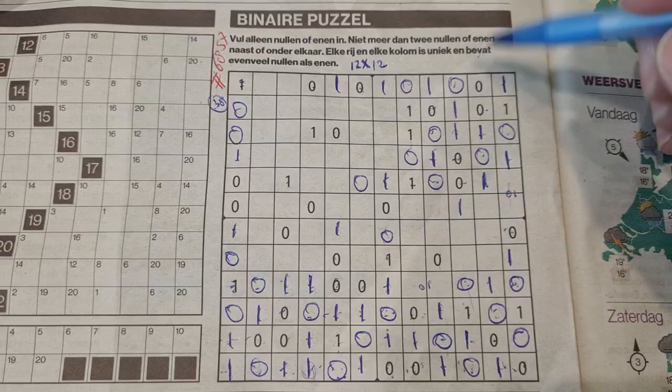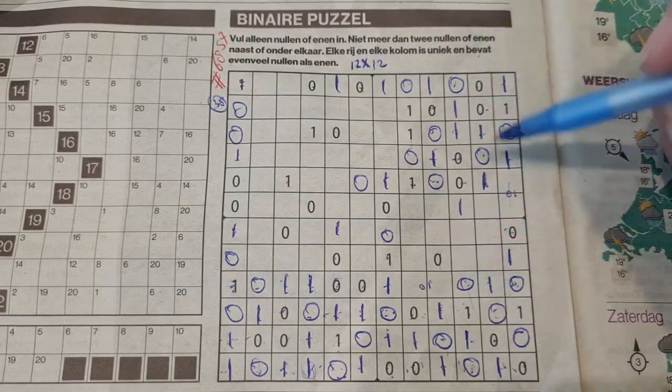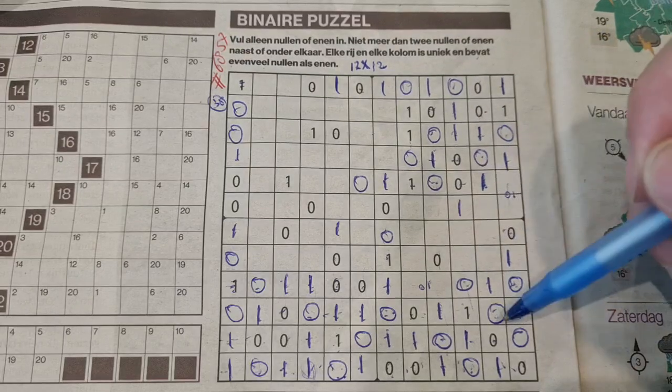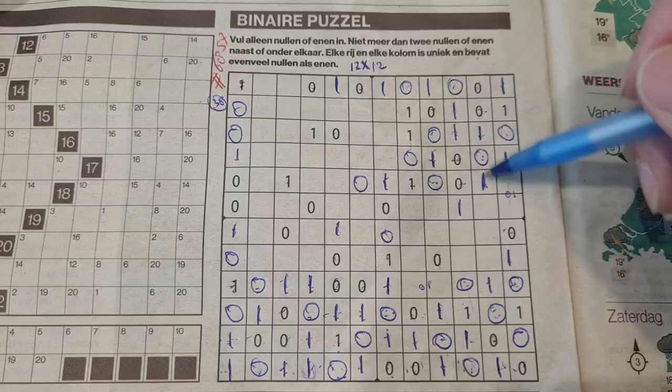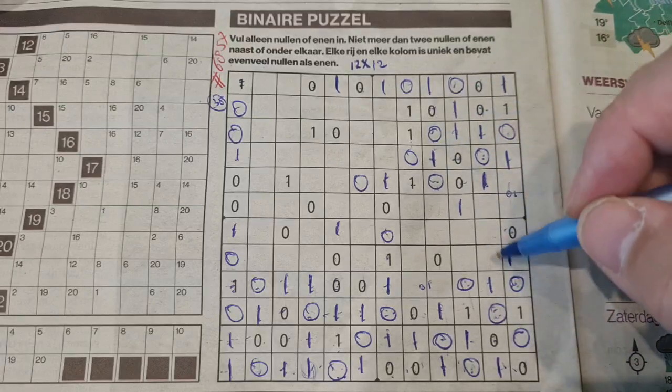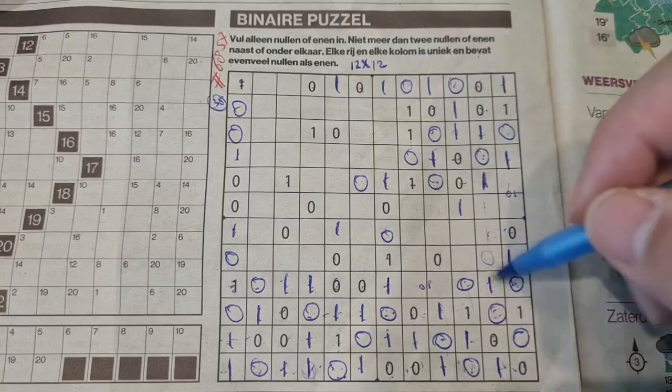Well, here we have 5 O's. If I place number 6 here, then we have 3 ones in a row in this column. Not allowed, one of the rules.